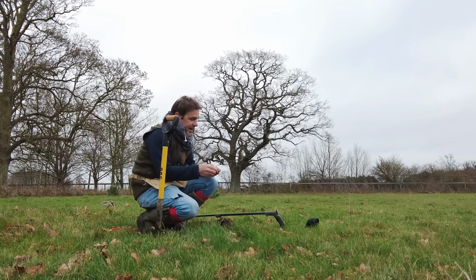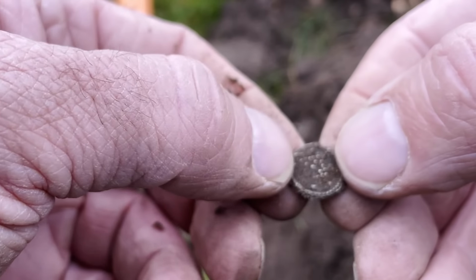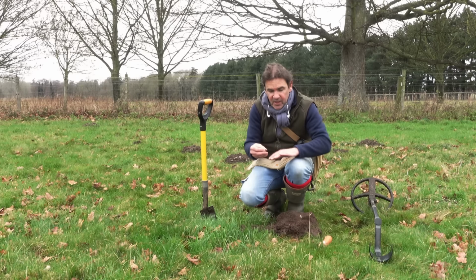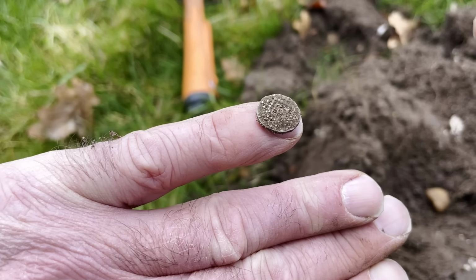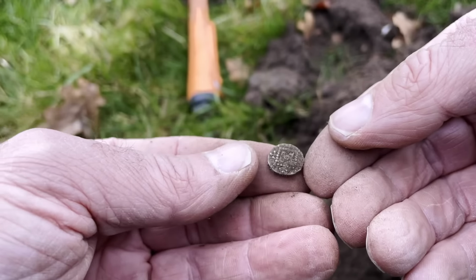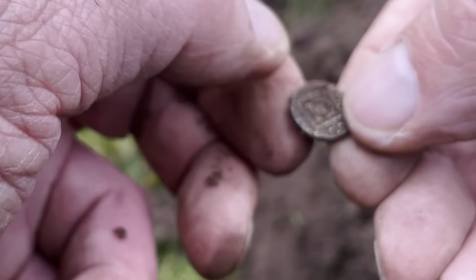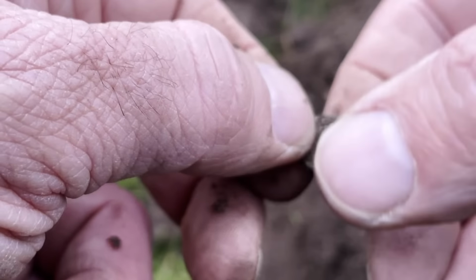Now, I'm going to be very careful with this. I'm not rubbing it any more than I have to. It's incredibly fine and it's absolutely tiny. Look, it fits on the nail of my little finger. I don't have the biggest hands in the world, but still, that's how small it is. And that's just fabulous. These are early. I think these are sort of 5th to 7th century, something like that.